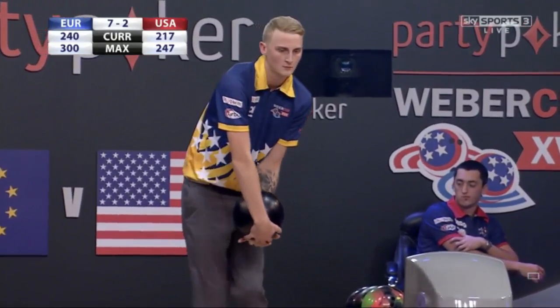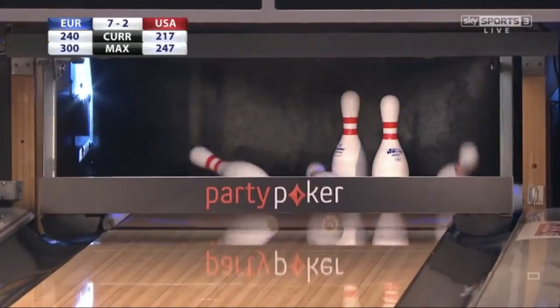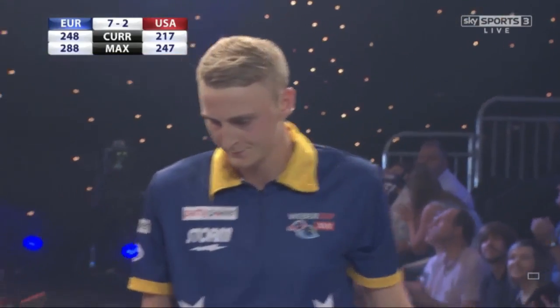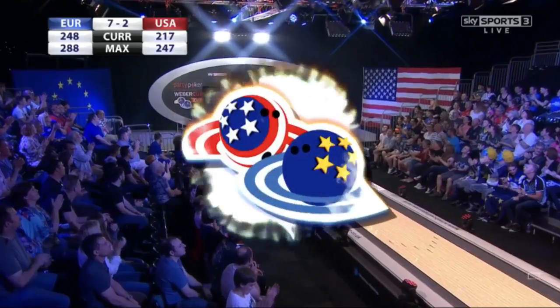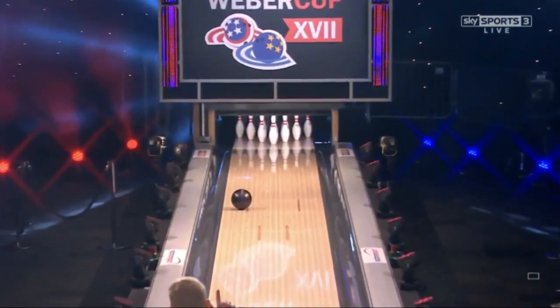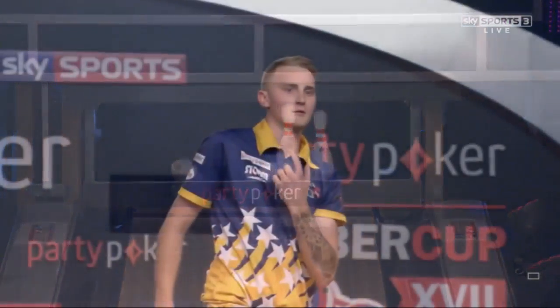So let's give it a go. Oh no! The arena held its breath. There was cries of "go on," but he just fell short that time, Svensson. And Cass, in truth, didn't seem to have the same pace with that shot. Well, the pace was there, but it was so light on the head pin. It just didn't mix anything up at all.